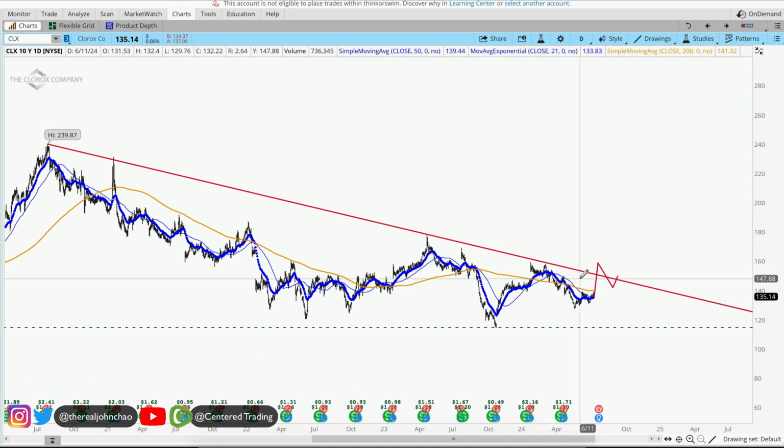Right now there's nothing to be done on this chart until price starts to exhibit this behavior here. Of course, none of this is financial advice.